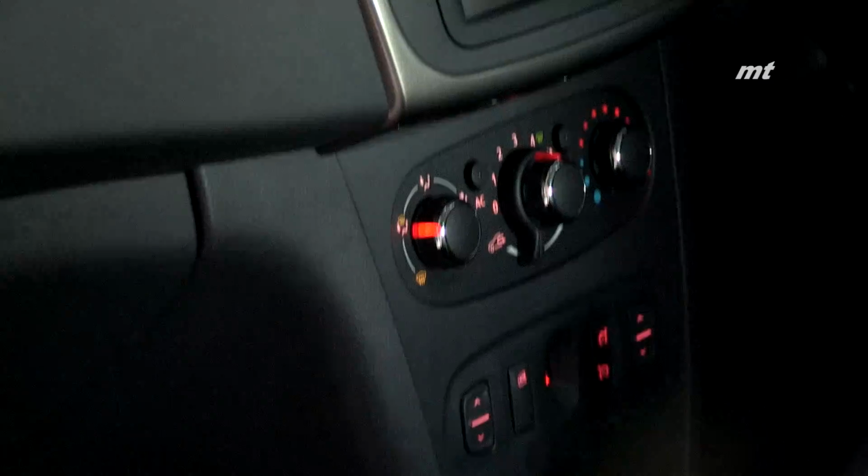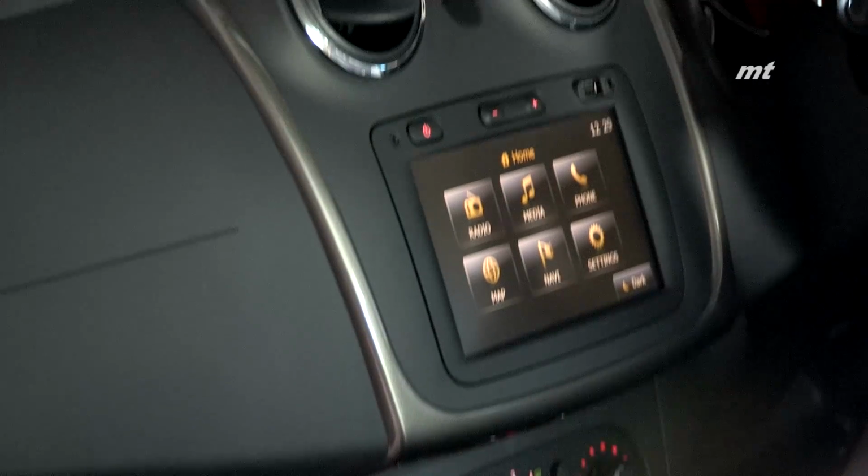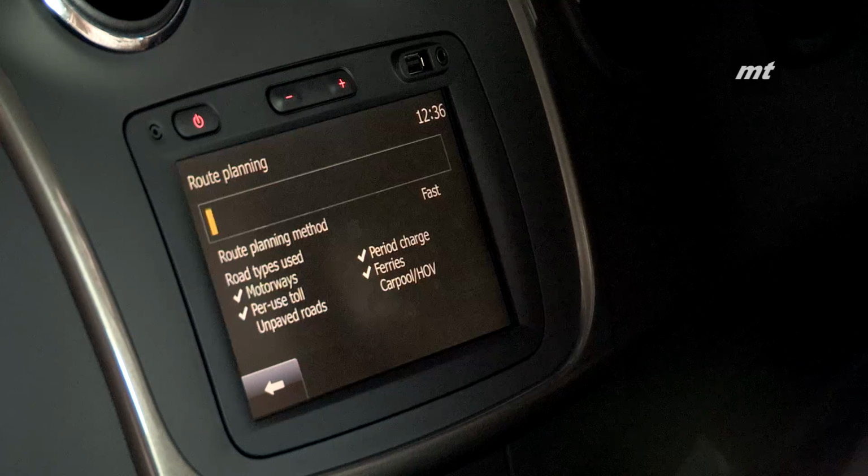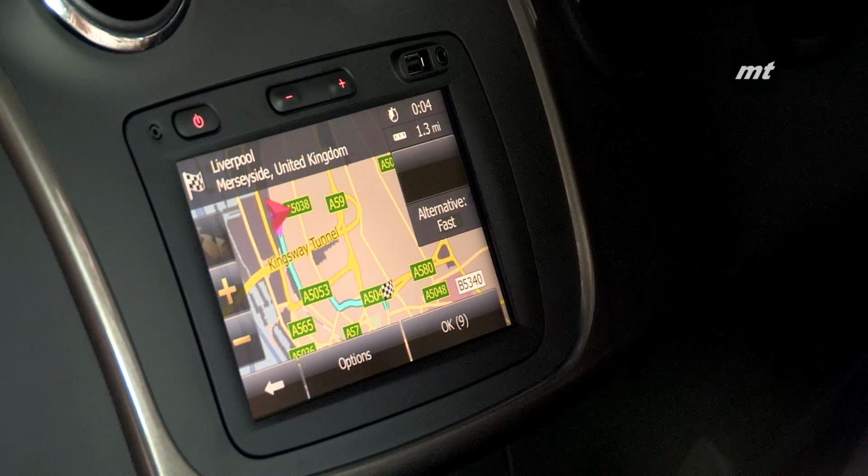Okay, so the interior is basic, but remember, this car is all about value for money, and while it does feel somewhat Spartan, I quite like the simplicity. This top-of-the-range Laureate trim offers far more than you'd expect, with satnav, cruise control and parking sensors.